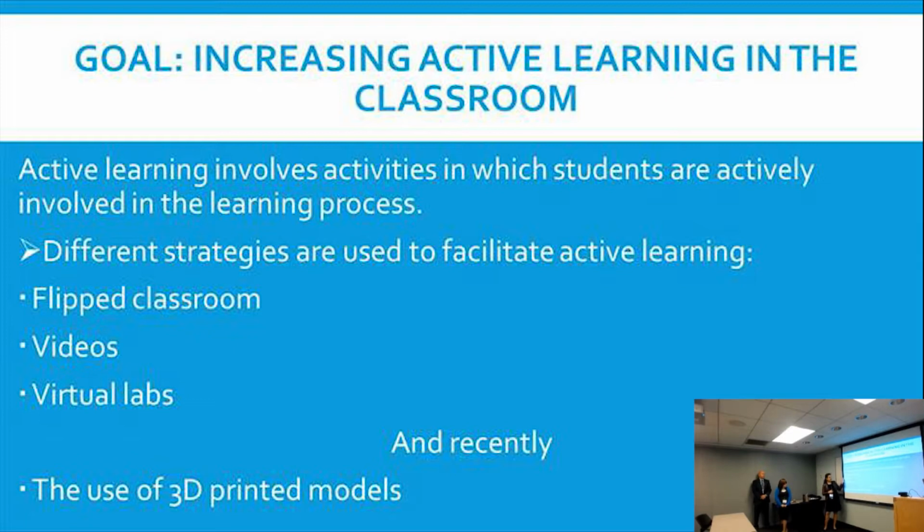Recently, the three of us started using 3D printed models as interactive learning styles for our students. We're going to share the students' experiences in the last slide, but I can give you a heads up, they really like that. They want to see more of these models.